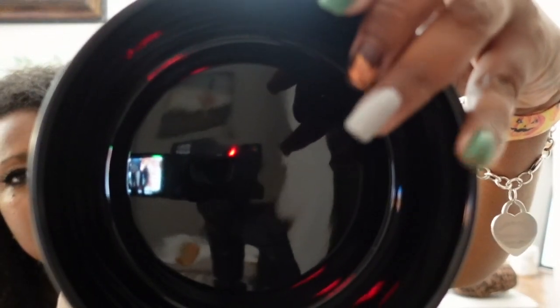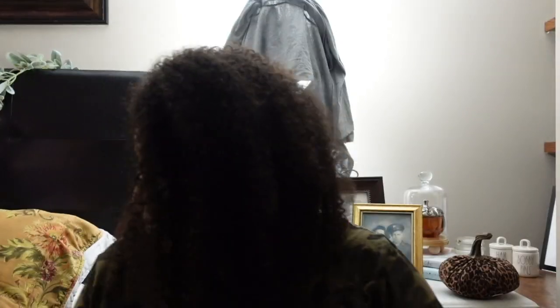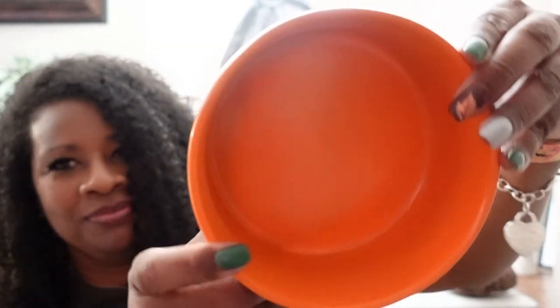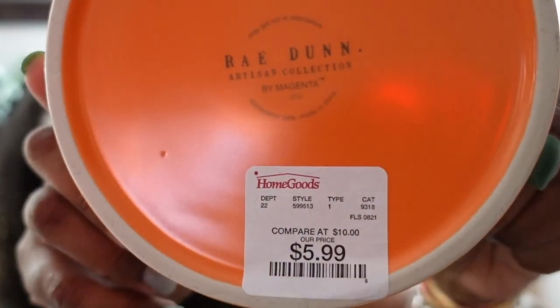High gloss on the inside. Isn't that cute? And the second one I got is Lick or Treat. How fun is that? And that's just a regular matte on the inside. Cute size. And these are both $5.99.